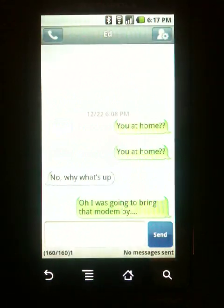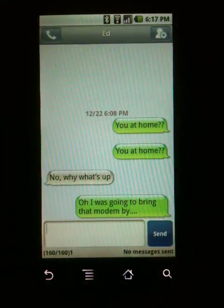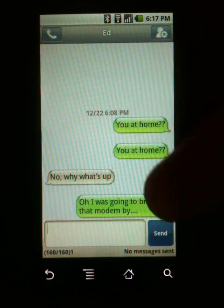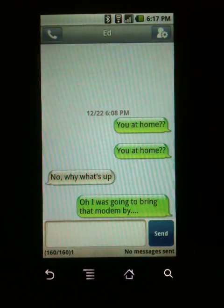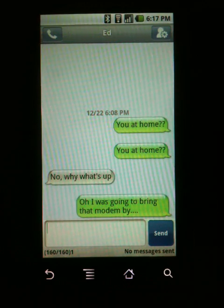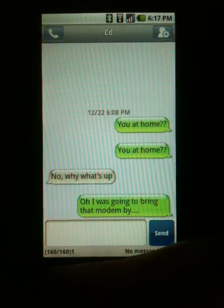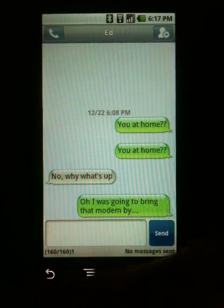It's kind of a new feature. It looks all bubbly, kind of like the iPhone, I guess you could call it. I think it looks pretty cool. On this, you can also view MMS pictures and stuff through here. Exactly the same way the regular SMS works, just a little bit better looking, I think. That one's called Handcent SMS.